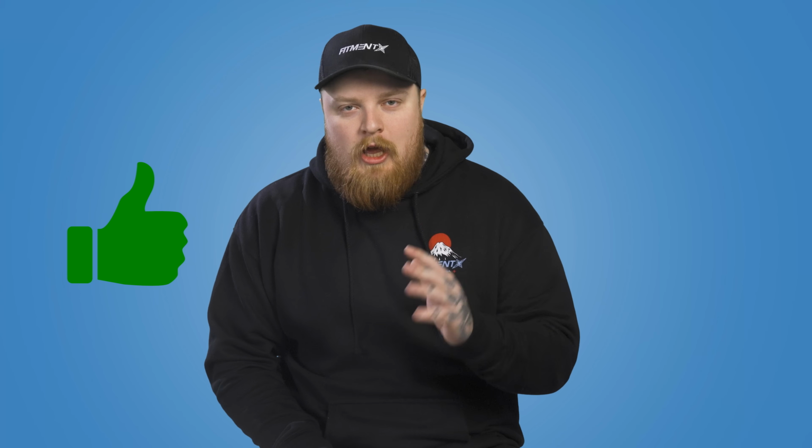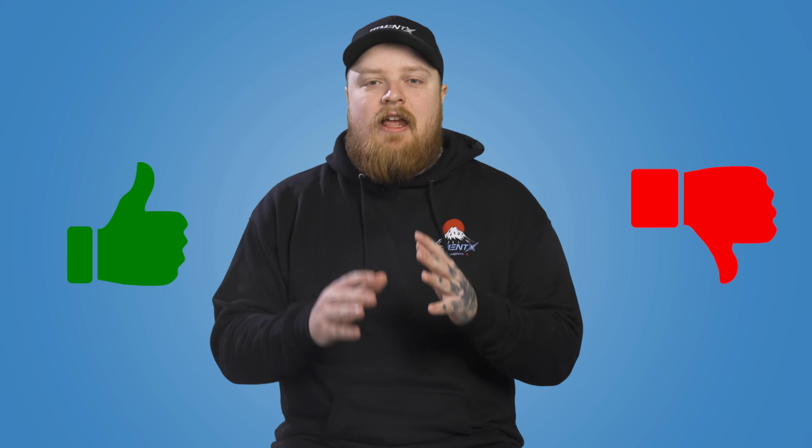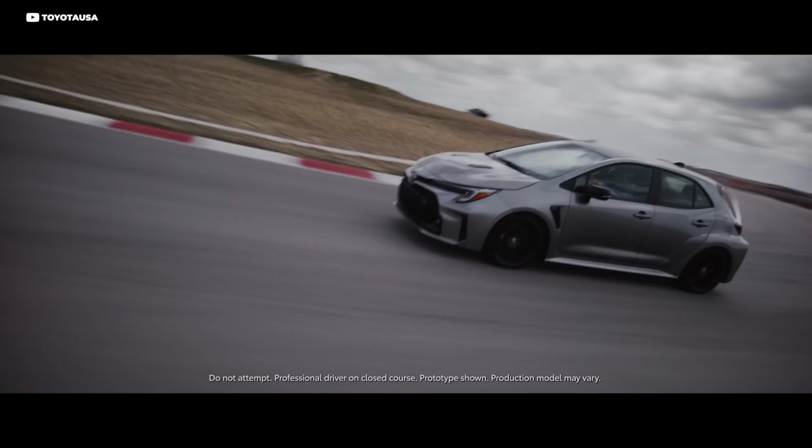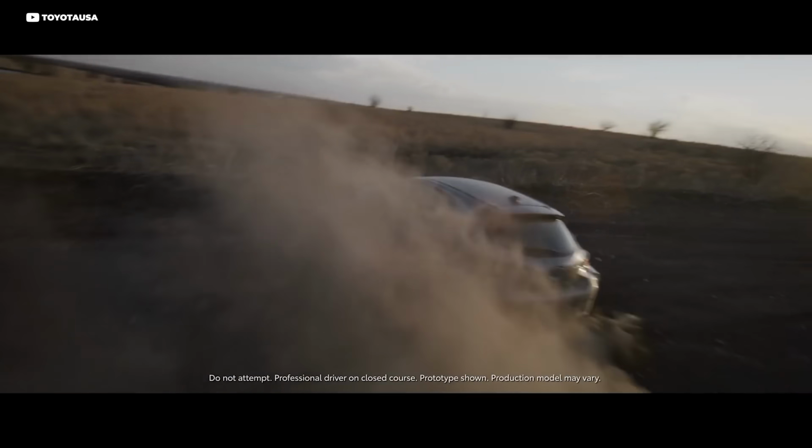There's the good, the bad, and then the ugly. I feel like this year is really the last year for gas sports cars, and they're kind of going all out before everything turns into electric, all right? I said it. But we don't got to talk about that right now.